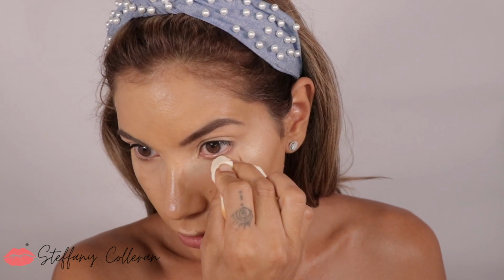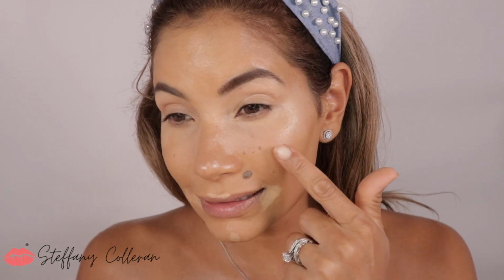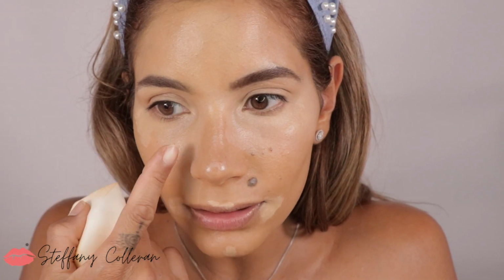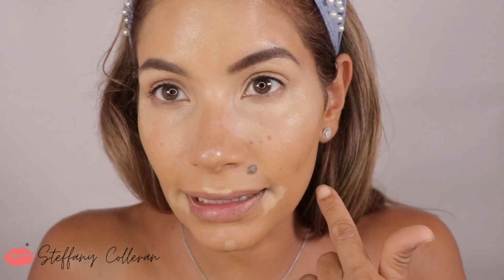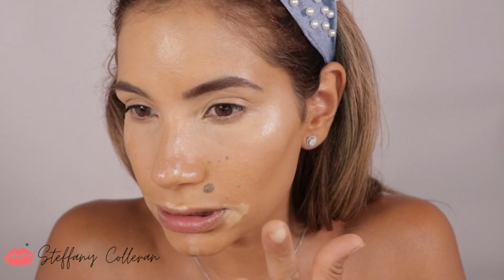Ooh. See, that's not as nice. I'm not even going to go on. That concealer, let me do, oh my god, my camera's going crazy, you guys. I don't know if you can tell, I'm not even done blending, but it's already looking textured and yucky.